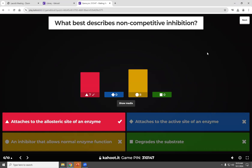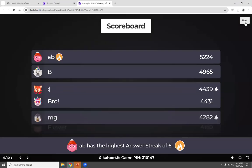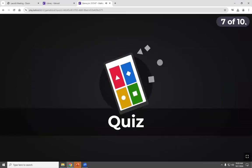Somewhere else on the protein, we're binding with usually a product that has built up and then causing a change in the enzyme shape so it can no longer function the way it is supposed to. So that's why yellow isn't the right answer, because an inhibitor that allows normal enzyme function, well, that's not inhibiting it, is it? That's also a problem there. So it's going to be the red. Allosteric, same thing as regulatory site.